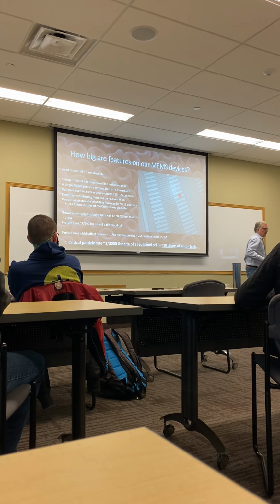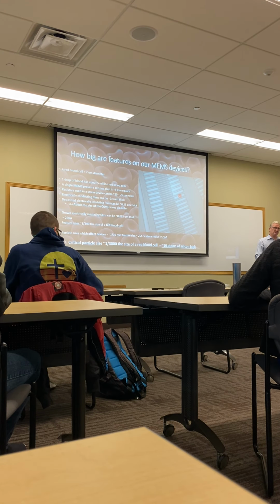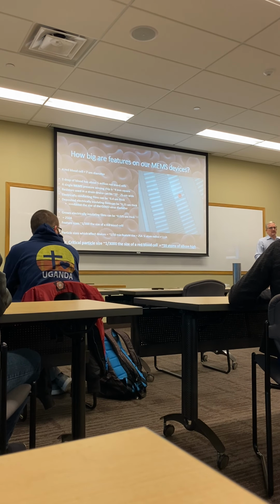Let's talk about it. There are like 250 million red blood cells in a drop of blood. 250 million. We're talking about a die here that's about this big, about 4 millimeters square. The resistors that we use, which are very huge compared to the resistors on that integrated circuit that I passed around, are 10 to 25 microns wide. That's about 3 red blood cells. The conducting films that we use are 4/10 of a micron. That's about, let's see, a little less than a 10th of a red blood cell big.